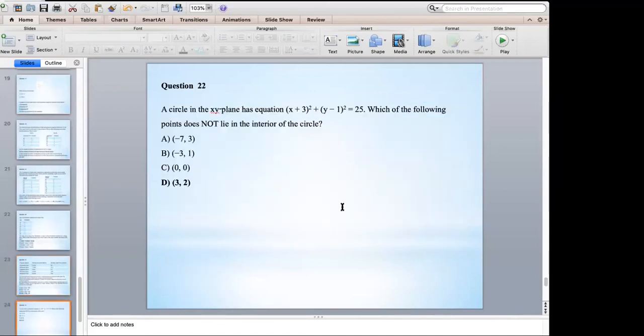Now here we see a circle in the xy plane that has this equation. Again, this is the equation of a circle, and we are asked to find the point which does not lie inside the circle.